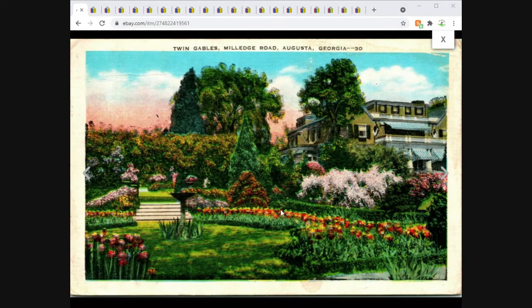Twin Gables, Millage Road, Augusta, Georgia. When I was doing my live show, which I do every day, if you want to stop by and say hello, we'd love to have you. I do sell a lot of other things on eBay, so we just pack stuff up and chat. When I sold this one, somebody mentioned, that's really funny, it makes me think of Millage, Georgia, where I had once been or grown up. And I was like, yeah, there's also a Millage, Georgia. And what's funny is later on in the week, in fact today, somebody from Millage, Georgia bought a different postcard from my store. End of story.